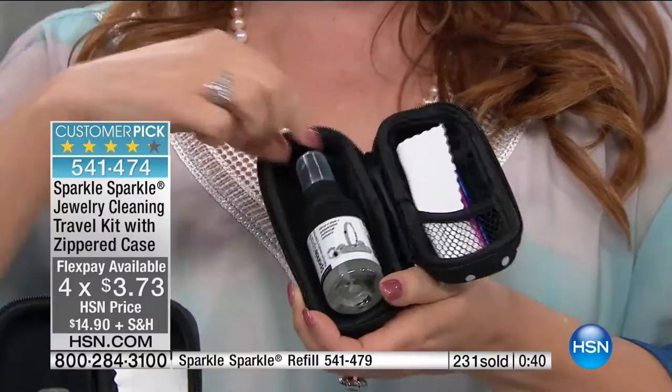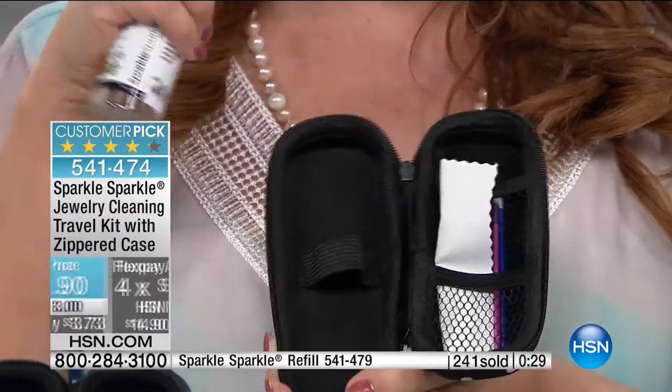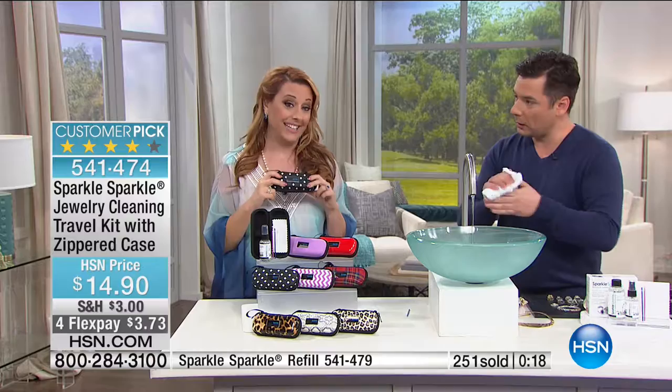$3.73 to get home. So you're getting the bottle here, and I love that it has a little band there to keep it right there. You're getting the silver polishing cloth and 2 tools with little brushes at the end to get in all the detailing. And then the nice case, you zip it up, and we have lots of color choices. The pink, the red, the black, pink chevron plaid, and you've got the leopard, the snow leopard, and the lynx. So those are the choices.